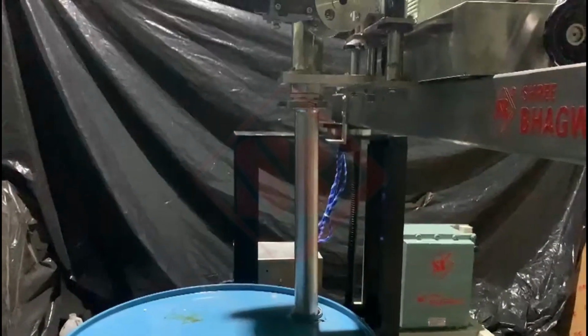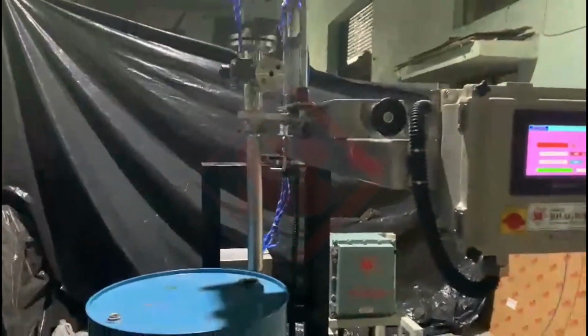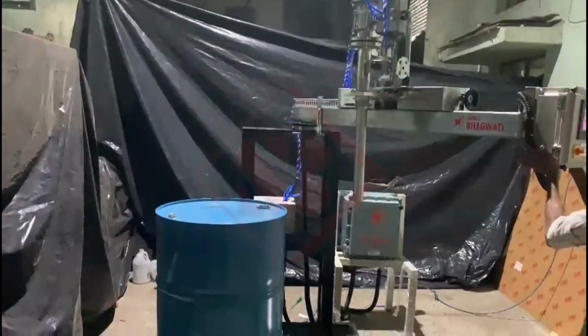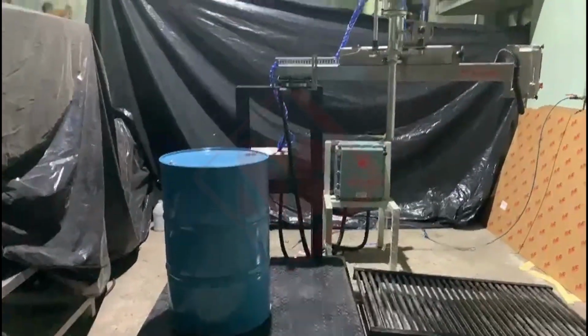Second, filling nozzles or spouts. These are specialized nozzles or spouts through which the product is dispensed into the drums. The number and type of filling nozzles can vary based on the machine's configuration and the specific product being filled.